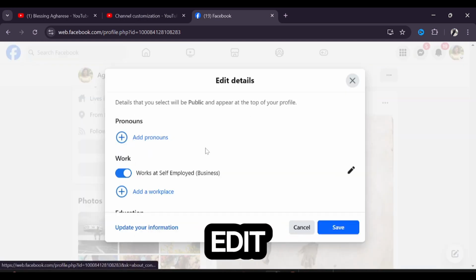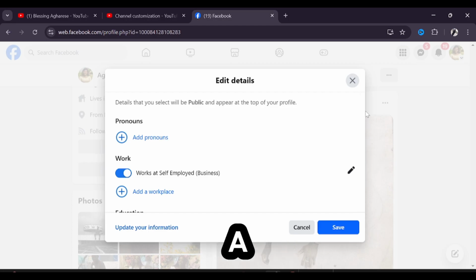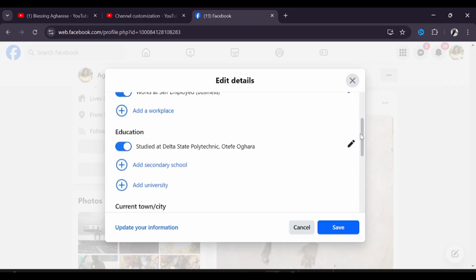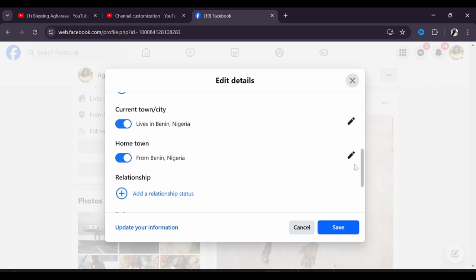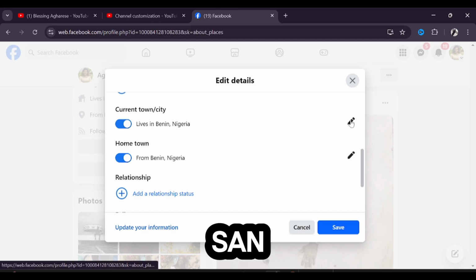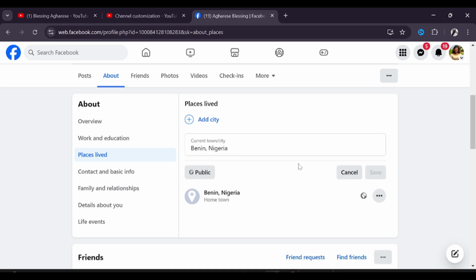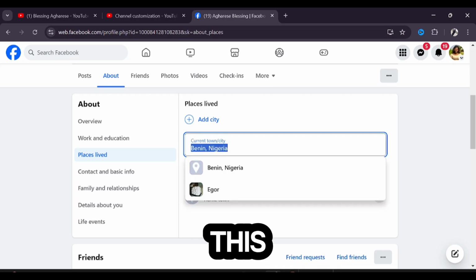Let me show you how to edit your location. And let's say you have a very difficult name, you can add the pronunciation here so that people will be able to pronounce it. Current town, I want to change my current town to, say, Lagos. This is how to change it.